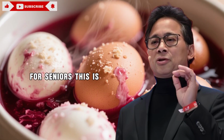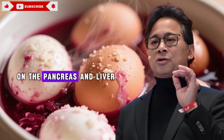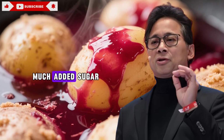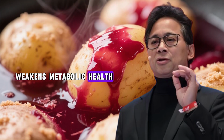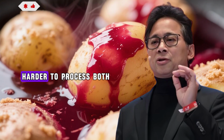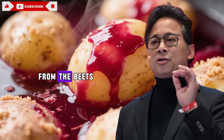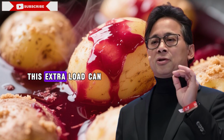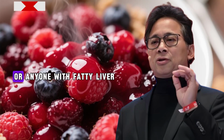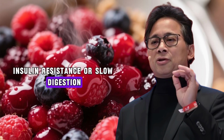For seniors, this is especially harmful because it puts pressure on the pancreas and liver. Dr. William Li often explains that too much added sugar weakens metabolic health. When sugar is added to beet juice, the liver must work harder to process both the sugars and the natural compounds from the beets at the same time. This extra load can be stressful for older adults or anyone with fatty liver, insulin resistance, or slow digestion.